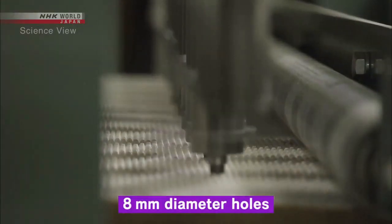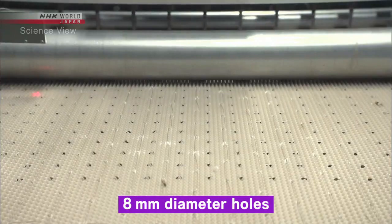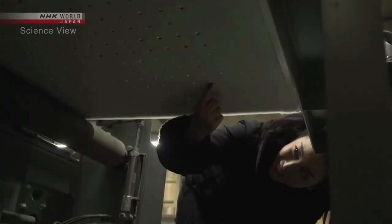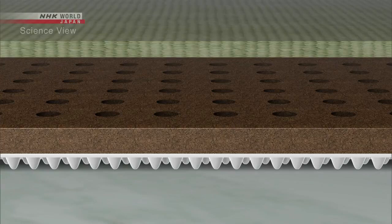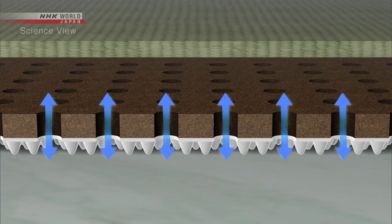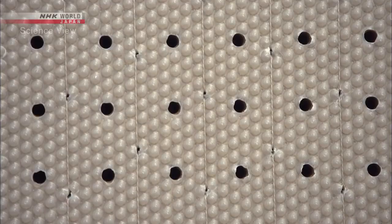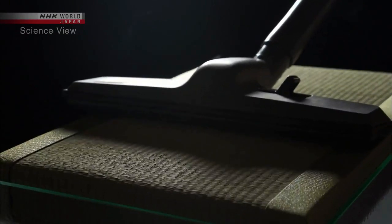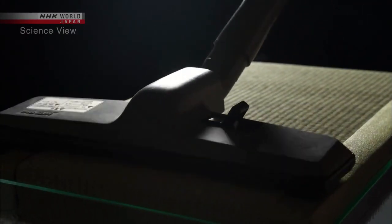Using an 8mm diameter drill, numerous holes are made to give the mat good ventilation. Not only can air move freely between the bumps, the holes allow it to move upward too. This is what reduces humidity. The Takumi made this experimental device during development.